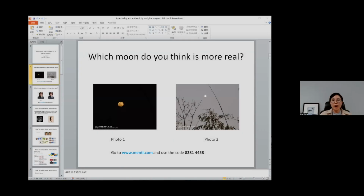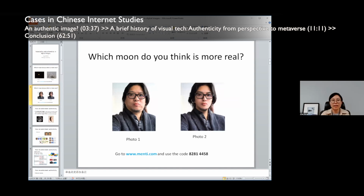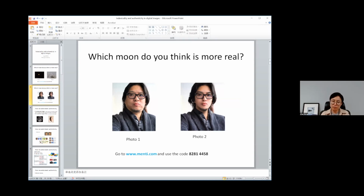So people will have very different perceptions of which one is real and which one is not real. But then we can go to this picture. I think then maybe you will have a more apparent judgment, right? Looking at these two photos, I think this is more common nowadays. We use photos, we use cameras with makeup to make us look much more beautiful.